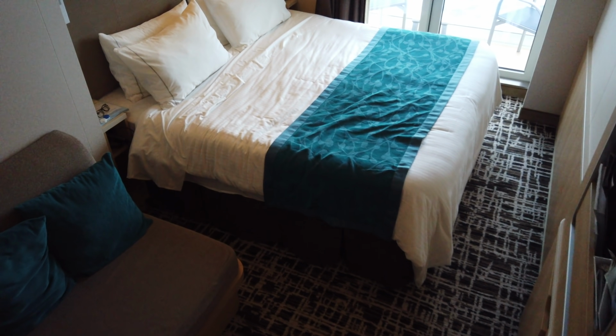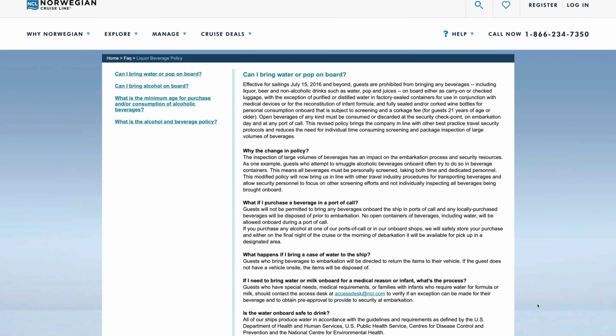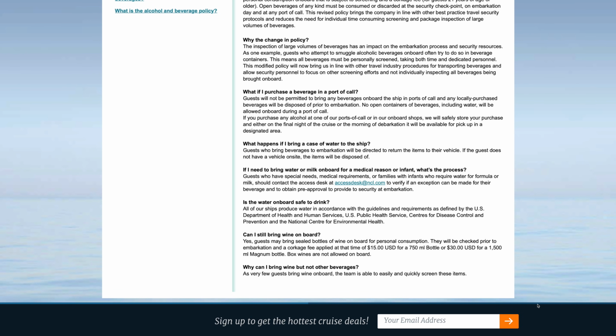All right, so now that we've gone through all the different beverage packages, the question is, what can you bring on board? What alcohols can you bring on board? So at embarkation, at the start of your cruise, beer and liquor are not allowed. Any items brought on board will be secured until you leave the ship. Wine and champagne are, however, permitted.